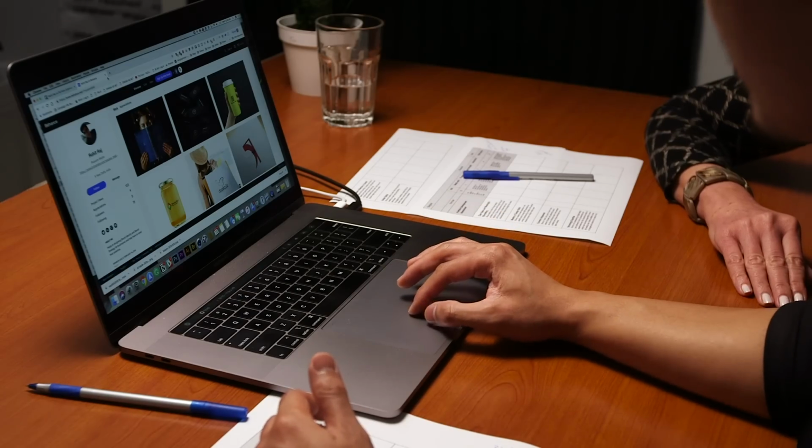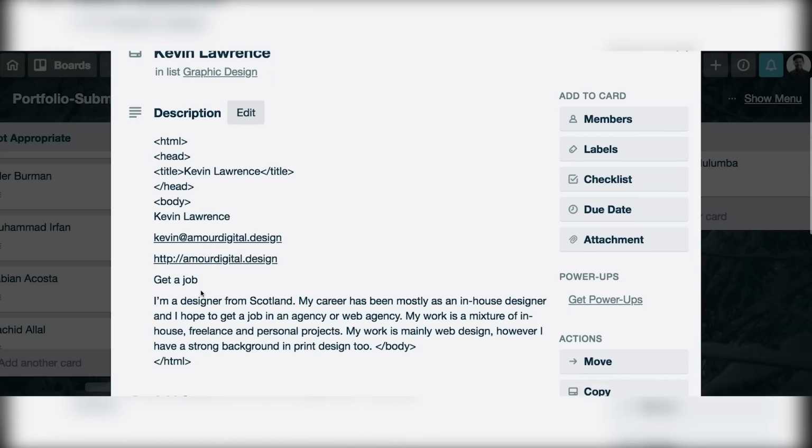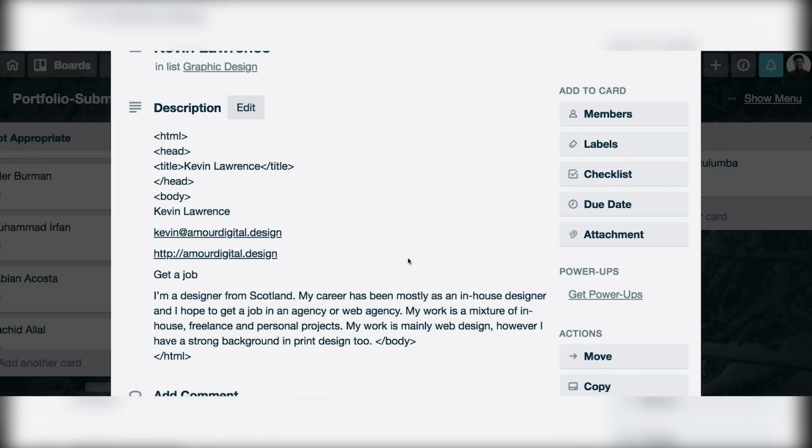All right, let's move on to the next person. So let's look at the portfolio of Kevin Lawrence. Kevin Lawrence's goal is to get a job. I'm assuming that's an in-house position. And let's read about him.